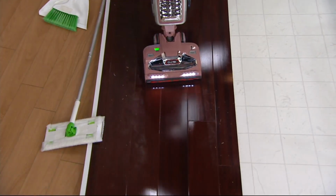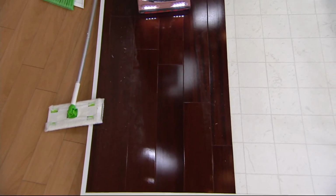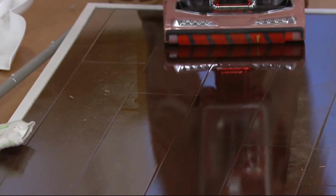Look at that, you guys. Wow, look at the shine. Those lights just gleam and shine off that glossy finish. Look at that. And isn't that crazy? The difference is so easy to see here. I promise you when you get it home, it's going to have the same results for you there.